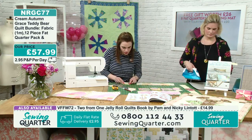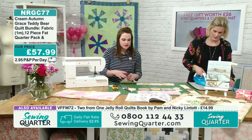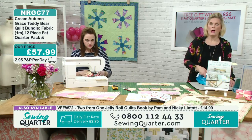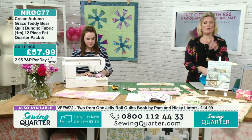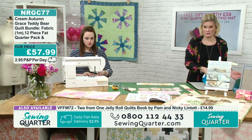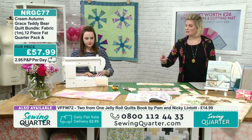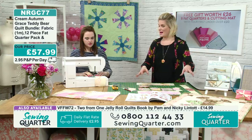The book does tell you which direction to press most things. Sometimes it doesn't matter which way you're pressing. Half the stock of the book's already gone. It sold out when we bought this on the 24th of January. When you do get the book, do look up that show on YouTube. It was 9 o'clock on the 24th of January, and that's when we did the heart. So when you get this kit, you could always do a bear and then some hearts.